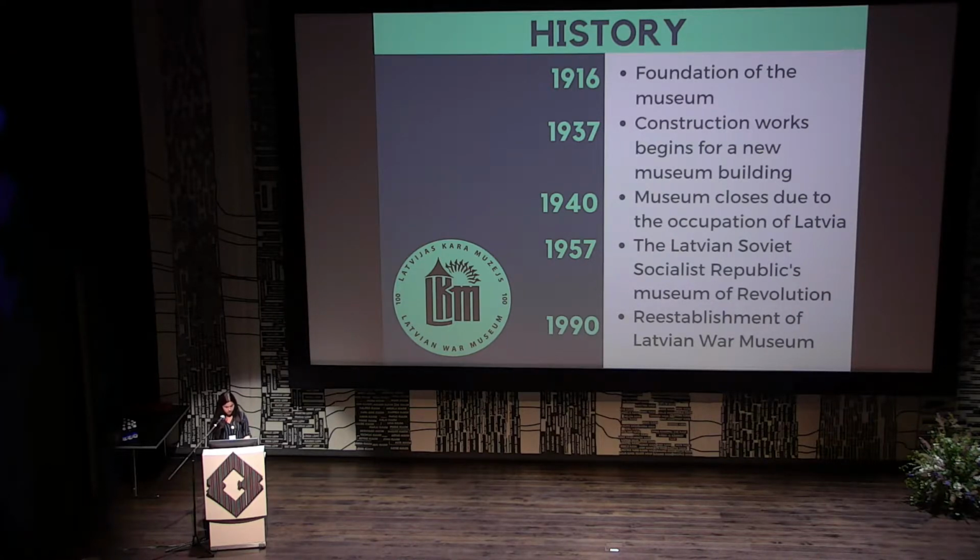The museum's collection then was scattered between different museums and archives. Some of the items are still considered to be missing because there is no information about their location. From 1957 to 1991, the Latvian Soviet Socialist Republic's Museum of Revolution was in this building. During this time, the main goal in composing the museum's collection was the achievements of socialism in every aspect of Soviet life. Quantity was a crucial criterion in the selection of museum items.